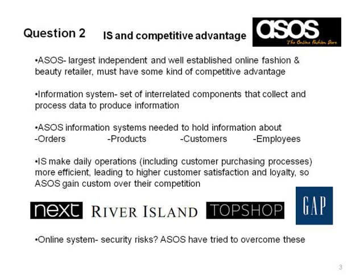ASOS would collect a wide range of information from areas such as orders, products, customers and employees. Information systems make daily operations, including the crucial customer purchasing process, far more efficient, leading to higher customer satisfaction and loyalty. This is crucial for the success of a company like ASOS, and if successful, would lead to the company attracting and retaining customers over their ever-growing competition.